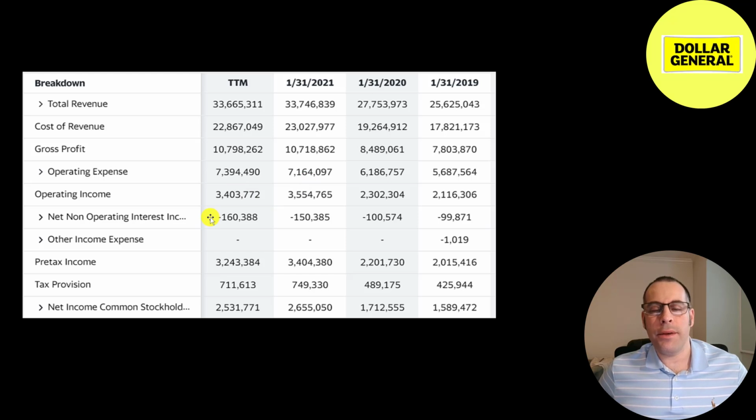They do have a good amount of debt on their balance sheet, but regardless of how much debt a company has, whether it's $1 million, $1 billion, $100 billion, just make sure they can cover the interest on their debt. $1 million is too much debt if they can't cover the interest payments.